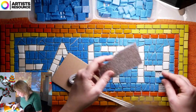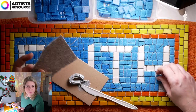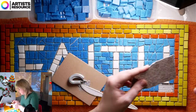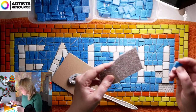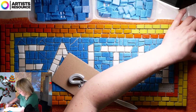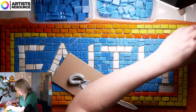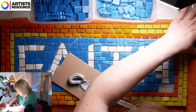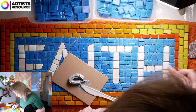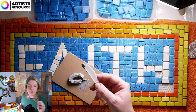This is super, super dense, hard sandpaper. And what I do is I'm just going to do it off the screen for a minute. I'm just going to do it over here. So basically I'm just doing that. I don't want to do it on there. And it just gives it, that's nice. You have to get a coarse, that's the word I was looking for.